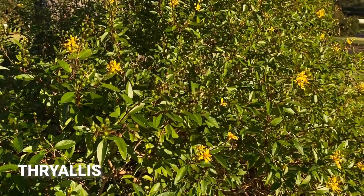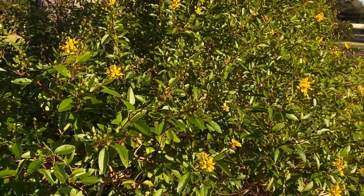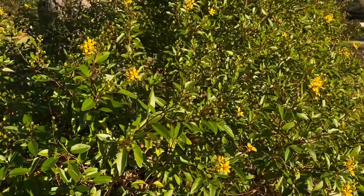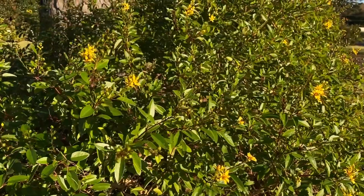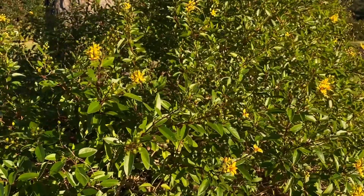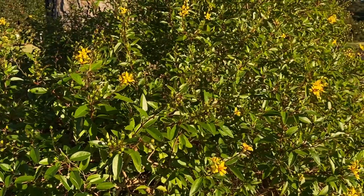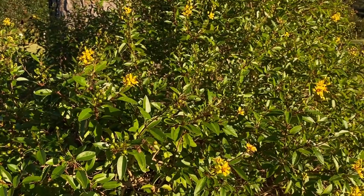Thryallis is a landscape shrub that I really feel is still underutilized in Louisiana commercial landscapes. It has a nice fine leaf texture, really glossy leaves, and throughout most of the summer it's covered in these clusters of yellow flowers, which are still blooming, and we're here in November. Now, of course, we haven't had a freeze yet, but it's still looking really nice, and it requires little pruning because it stays in a nice, fairly even and uniform shape.